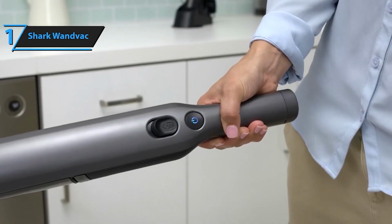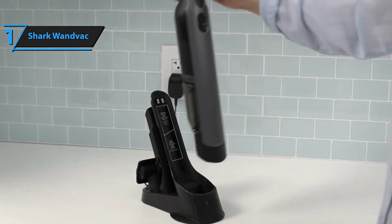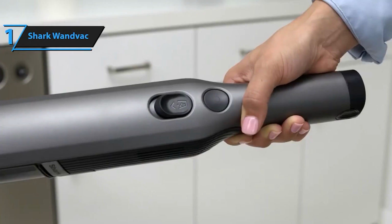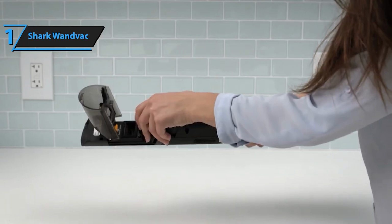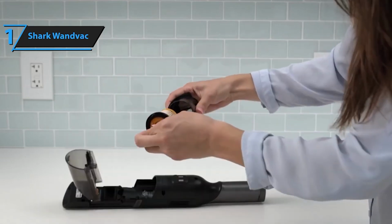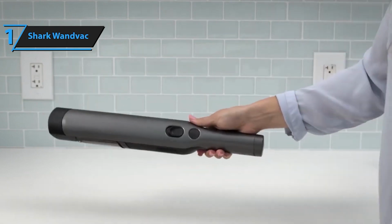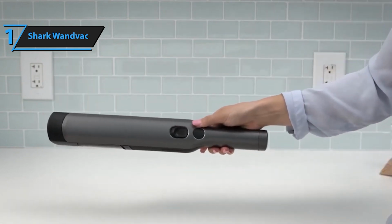Stay informed about your vacuum's charging status and remaining battery life with the LED light on the control panel. Enjoy the convenience of knowing when your Wandvac is ready for action. The ergonomic handle design provides a comfortable cleaning experience and heightened control. Clean with ease and precision, reaching every nook and cranny.